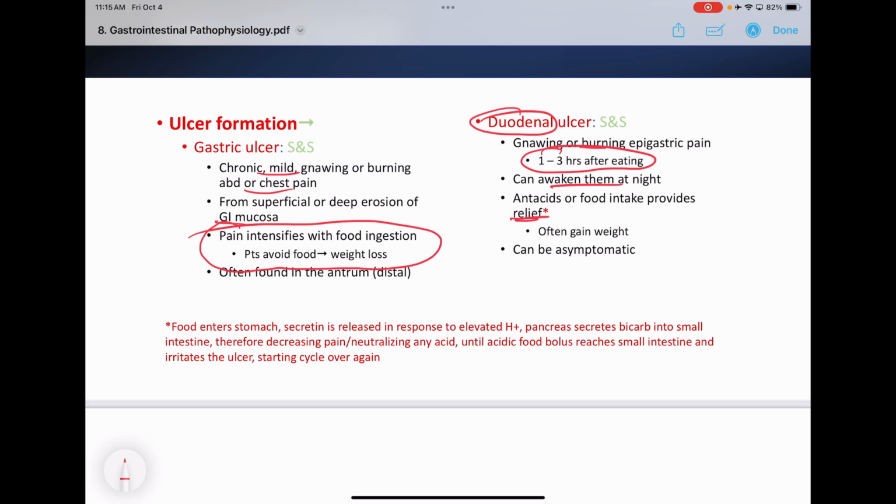Yes? Do you think if they chew gum and trigger your stomach to think there's food coming in, that will also provide relief? Not chewing gum. There's nothing. The relief comes from the stomach stretch, and there's got to be food or liquid, something going in there. So they often gain weight with a duodenal ulcer because they want to eat to avoid the pain.